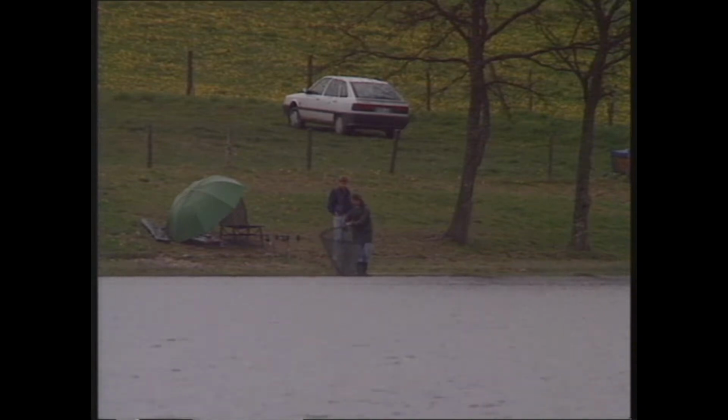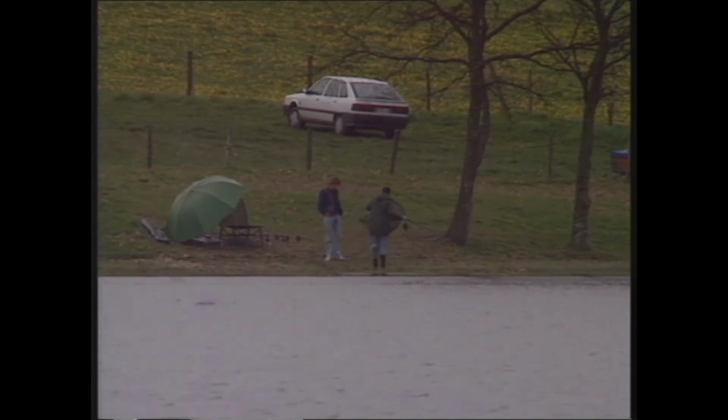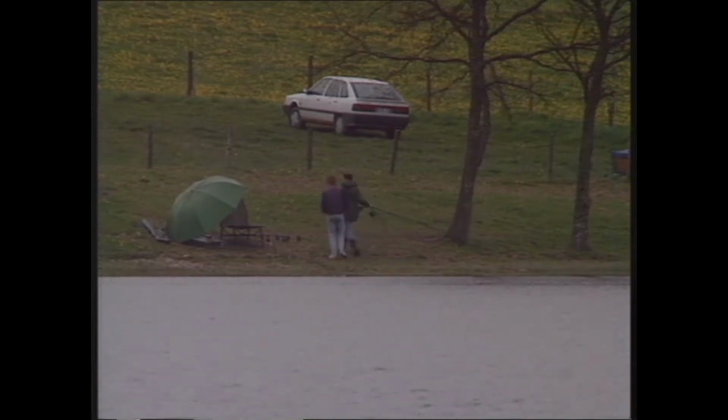Although the same rules apply to 90% of French carp waters, it is always advisable to find out something about that venue before you visit it, but in this case it wasn't possible. But one thing you must ensure is that you always get a fishing licence before you start fishing.